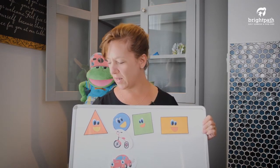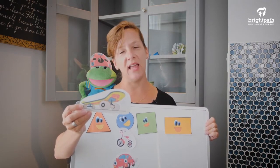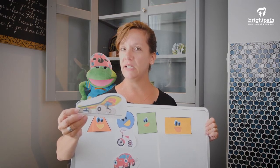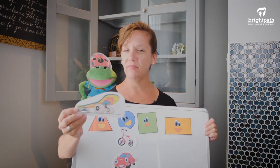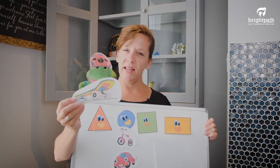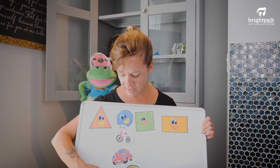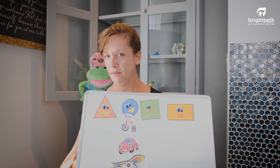Here's a tricky one. I wondered if you guys knew what this one was. It's something you stand on and you go for a bit of a ride while you're standing. You definitely need to wear a helmet. It is a skateboard. And its wheels, are they square? Are they triangle? No, they're also round, just like a circle. That's how they move around and around and around.